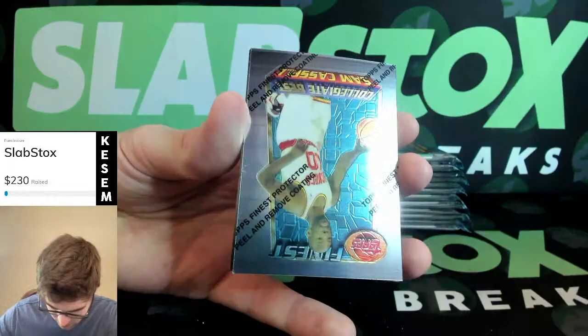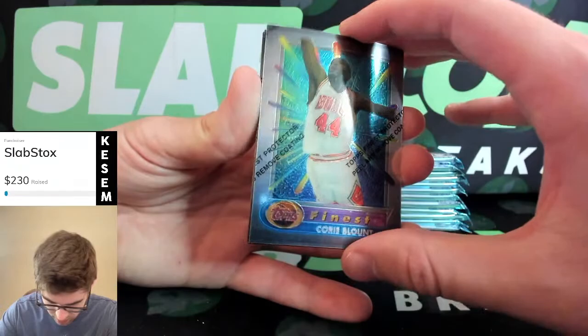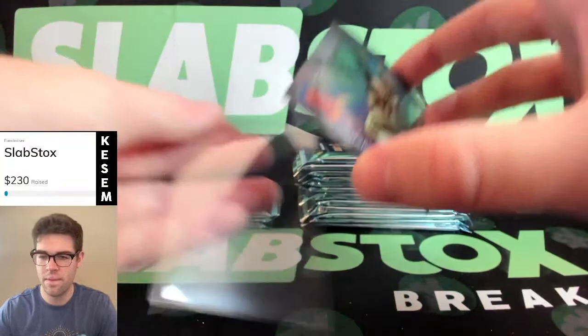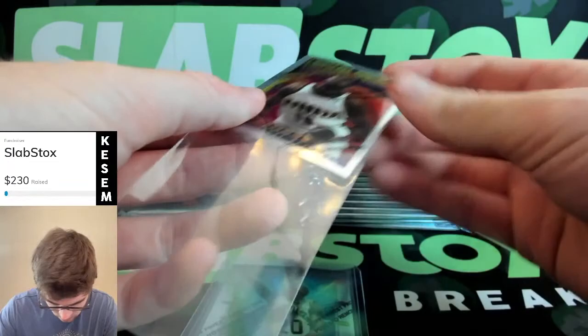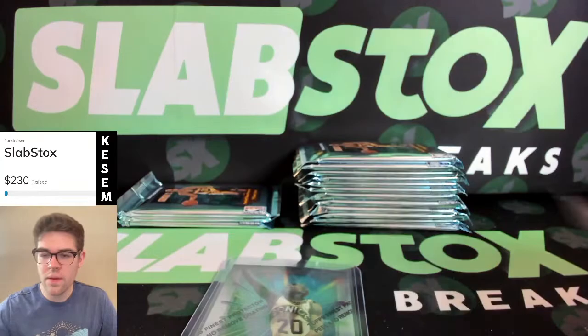What's up, Timo? How's it going? Sam Cassell, Corey Blunt, Otis Thorpe, Nate McMillan, Gary Payton, and Juwan Howard. Sweet Dikembe Mutombo. It is a Mutombo box. There's a few inserts now of him. It's crazy. Jorge, nice card. Really a beauty.